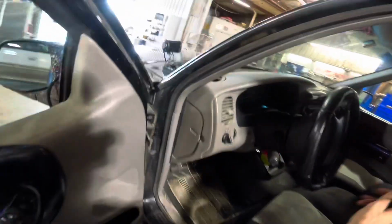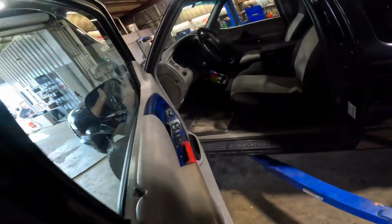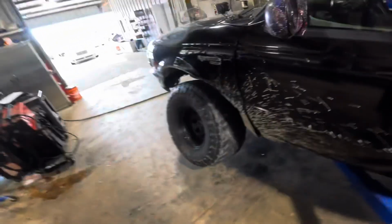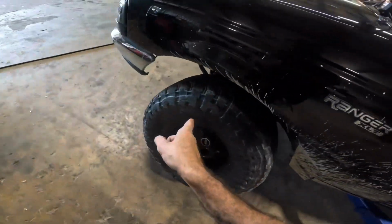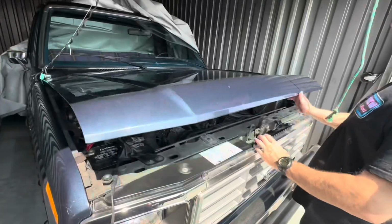That's really dark, we can't see. We're not gonna start the engine. We're just gonna go ahead and get straight to the suspension inspection and see what we've got to work with here. So stay tuned, because this is gonna be a really, really good video. Opening the hood.